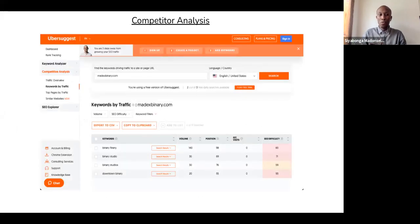A very good tool that I use for competitive analysis and keyword research is Ubersuggest. As you can see on this page, we have inserted the competitor's URL or their website page, and we will be able to understand the keywords that they are ranking for. When we speak of keywords, these are the words or phrases that you would type into Google or any search bar to find the relevant product or service.